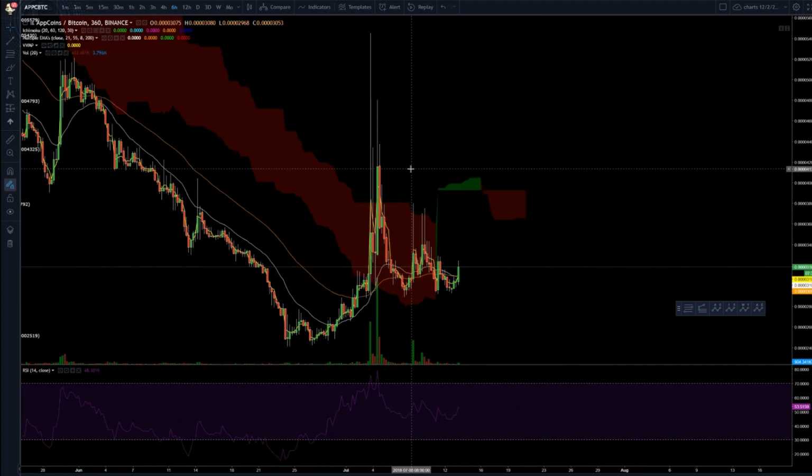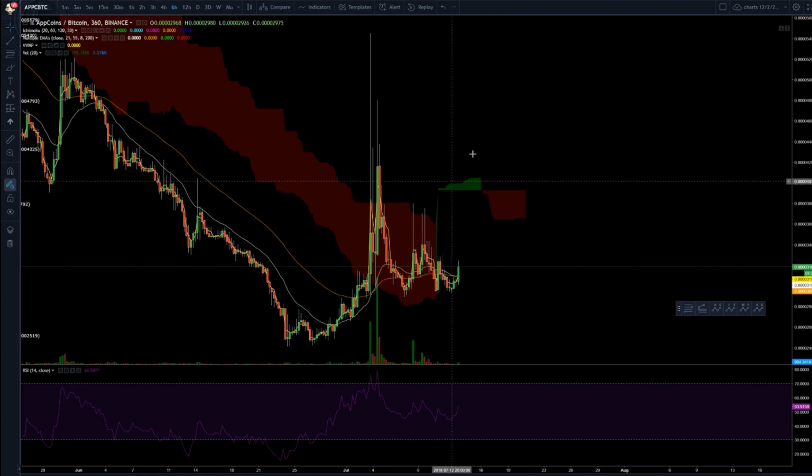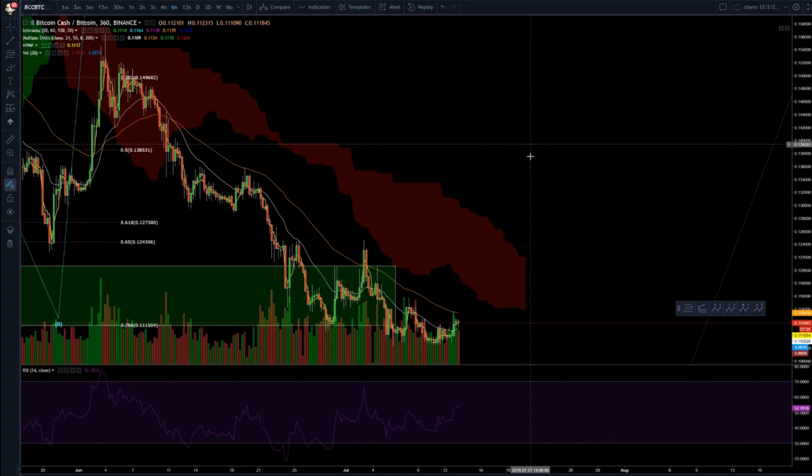It's a massive rejection to the downside, but I see this more as a bull trap than anything. If you don't count the wicks, we're just making a higher low, and you will kind of want to play it up to here. These wicks are all bull trap, right? So then we got Bitcoin Cash.